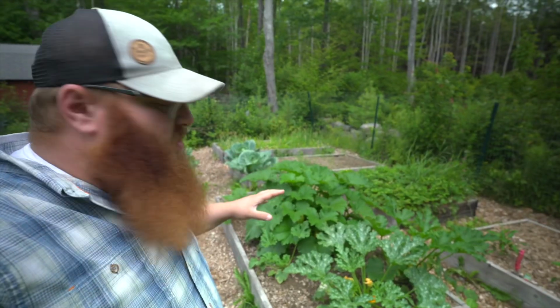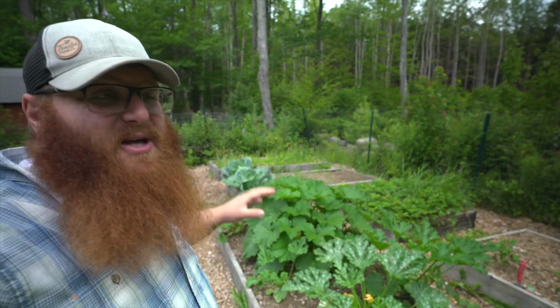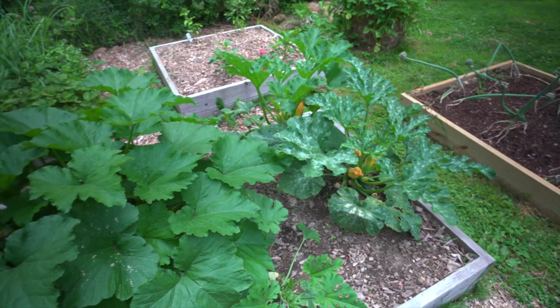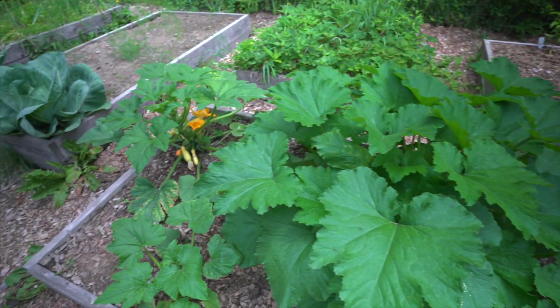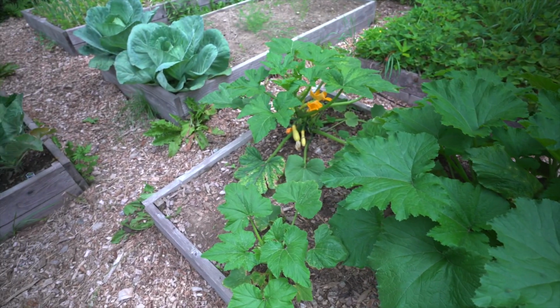We've done nothing with these squash but put down a solid layer of wood chips and aged chicken manure and then planted these squash and let them go. And while each variety that we have in this bed is performing a little bit differently, we're already getting food off this and we're just in the beginning of July right now.